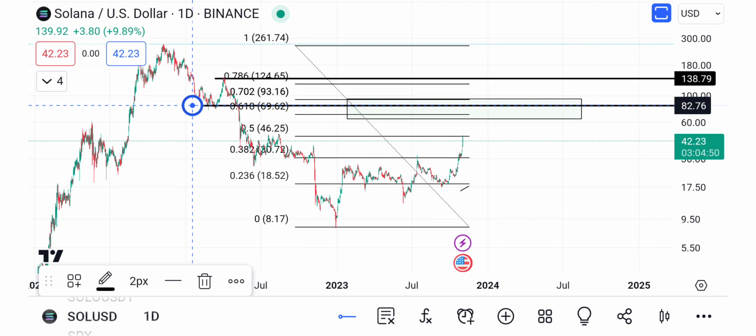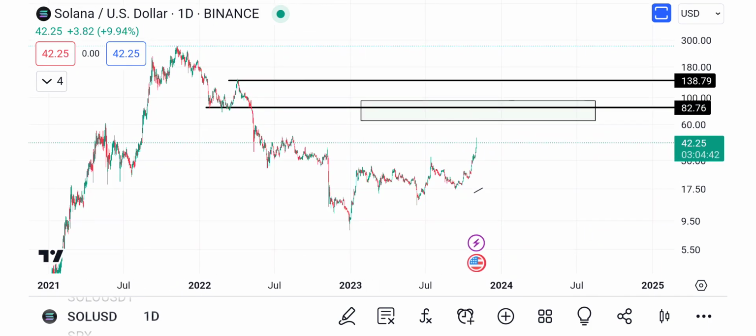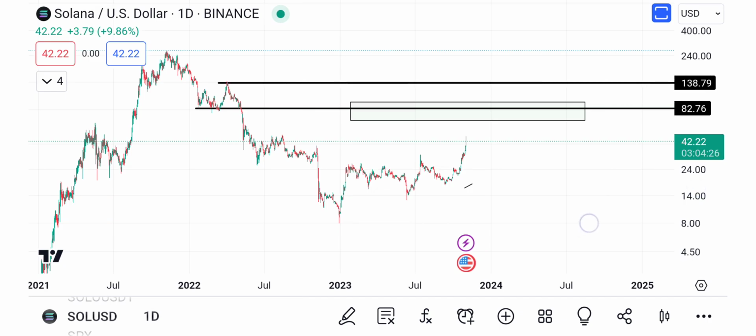So I think, let me take that off. The green box to me would be a great target from that extension. And then for the retracement aspect, those two black lines. So if we can clear those two black lines, I would be more than willing to just continue to hold Solana. So yeah, it looks pretty good.